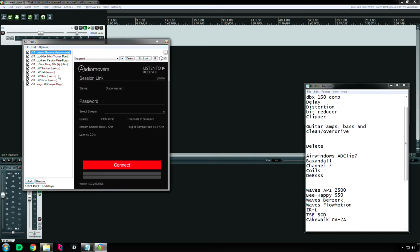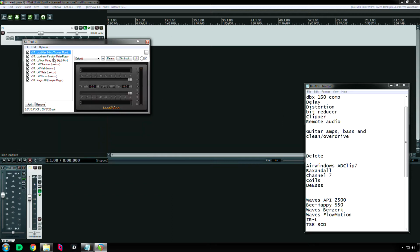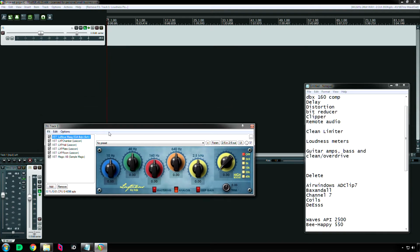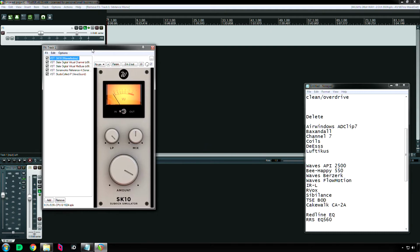Audio Movers, Listen To, definitely keeping. Loudmax, I definitely use. Loudness Penalty, I definitely use. I thought I got rid of this one. Okay, well, I'm going to get rid of it now. Waves Factory SK10 Subkick Simulator. I haven't even tried this out, so I think this will come in handy when I try my hand at pop music production.